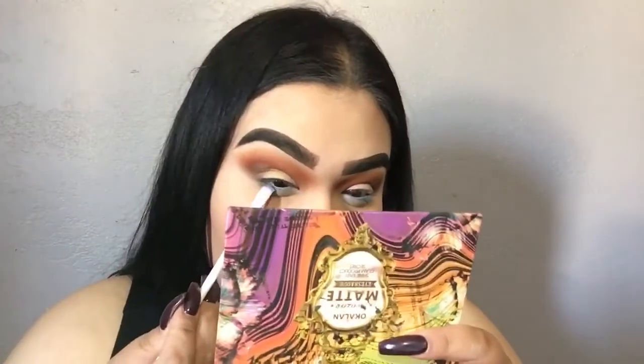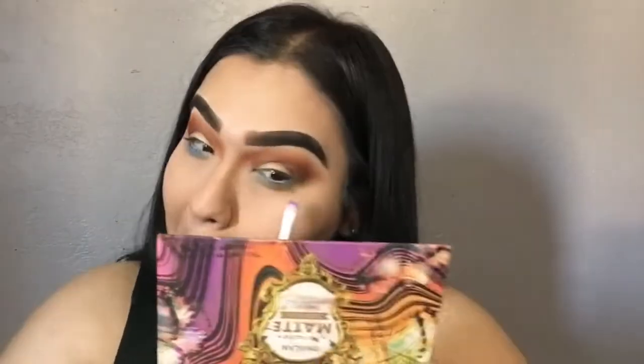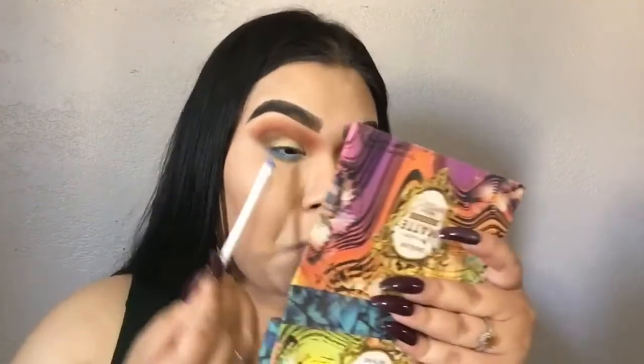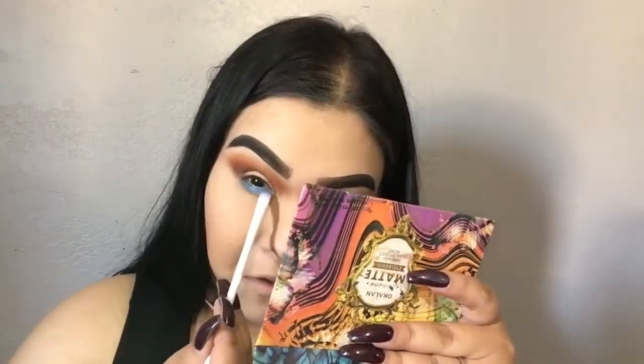And doing that kind of washed out some of the color, so I'm going to go back in and apply a little bit more of this blue. I'm patting this on underneath. And we're done. Oh my god, I'm getting total Pocahontas vibes right now. Tell me this doesn't look like a Pocahontas look. The blue is reminding me of her necklace.